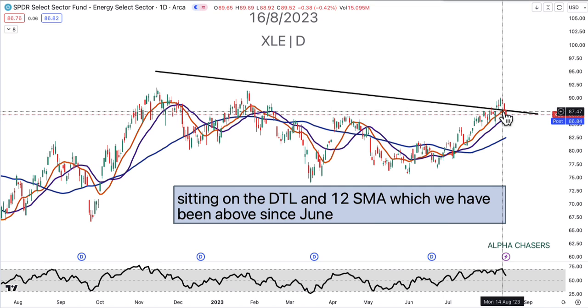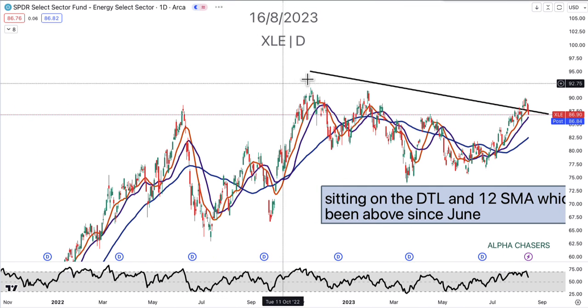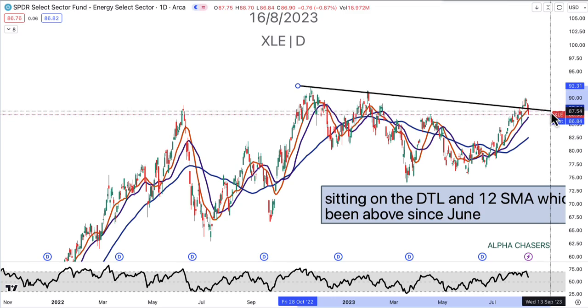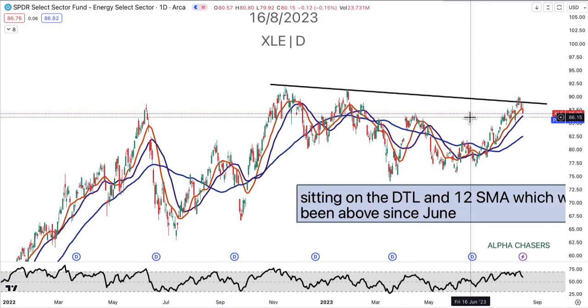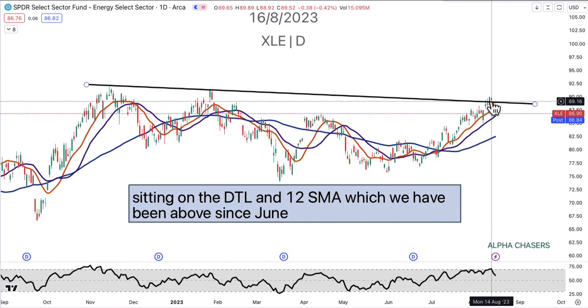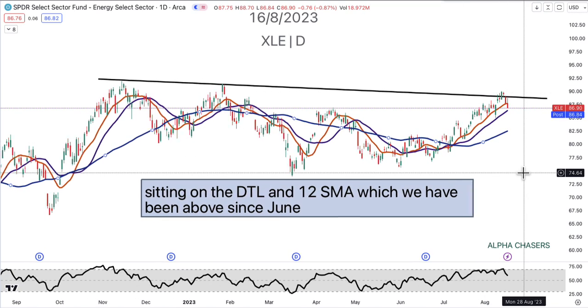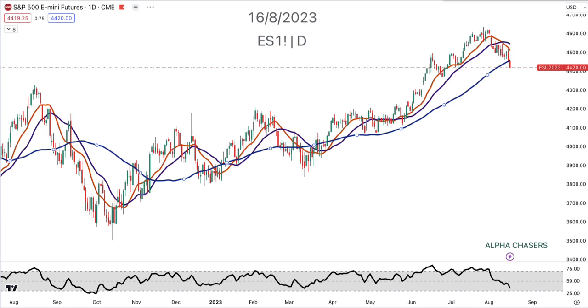But if you see this right here, this DTL, which is drawn absolutely horribly, let me just connect that back and move that right there. You can see how you got to the top of that DTL and you're rolling. Well, I'm long some energy names. Well, that doesn't make me feel warm and fuzzy. So even the defensive names are coming in. Why? We're cracking. It's that simple.